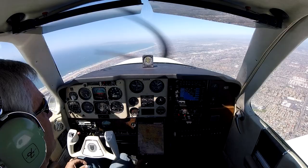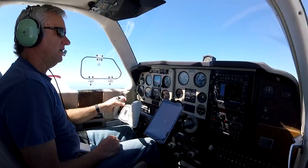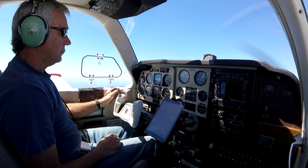All right, so now I have GPS steering on. November, I got some traffic I want you to overtake, so I'm at altitude maintain 3,000, just so you can get some speed on you. Maintain 3,000, Bonanza 4 Golf November. So I have the GPS steering on, that means that it's going to follow the flight plan.